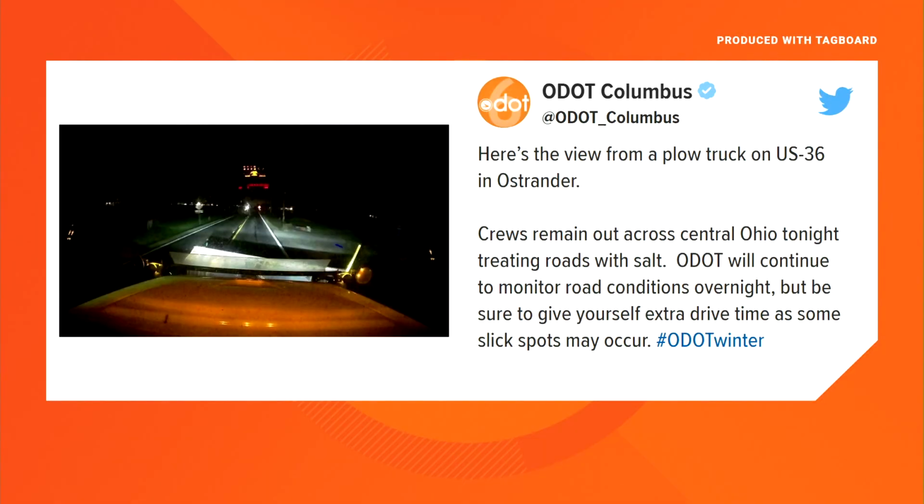Thank you, and it's time to dust off the snow plows because we saw trucks out there for the first time this season. Many of them were treating the roads for, again, the first time as that winter weather came in through central Ohio. Overnight, ODOT tweeted this about their road crews, showing that they're out and about. Nice little point of view from inside that truck.